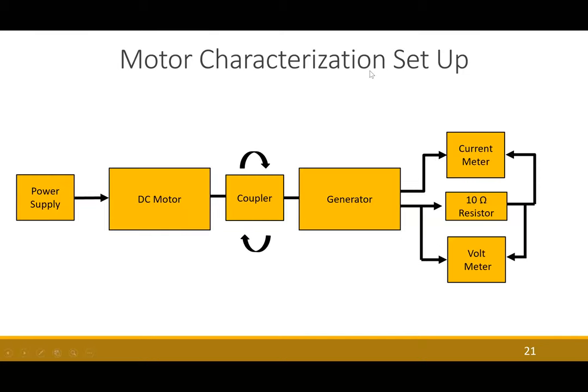All right, so in order to observe the performance of the turbine, we first need to characterize a DC motor before testing the turbine. So here we have a conceptual setup where a power supply will drive a DC motor with the known performance data. And it will drive a generator through a coupler. The coupler is just to ensure that both the motor and the generator are spinning at the same RPM. And the generator is attached to a 10 ohm resistor, connected through two multimeters, and it will read an output current and voltage. Next slide.